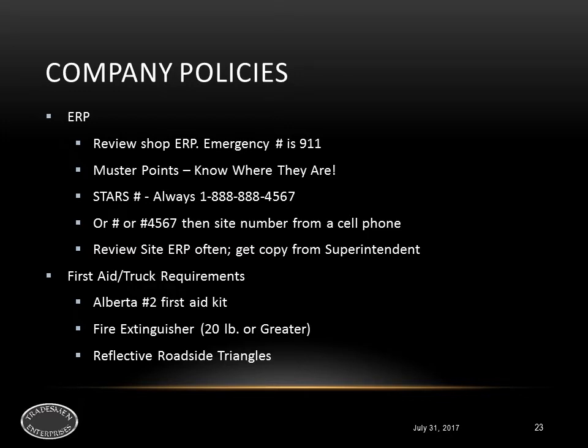Always call 1-888-888-4567 or pound 4567 from your cell phone. Review the site ERP often and get a copy from your supervisor. For contractors, the first aid requirements for your truck are to have an Alberta number 2 first aid kit or a BC level 1, a 20-pound fire extinguisher, and roadside reflective triangles.